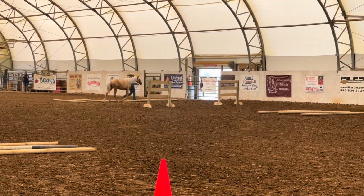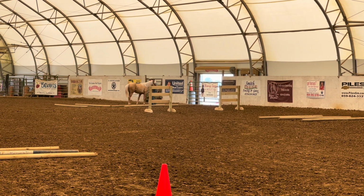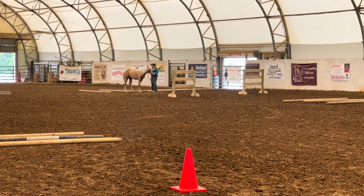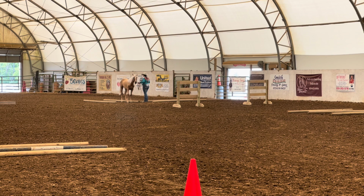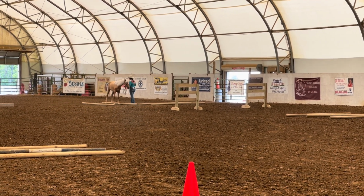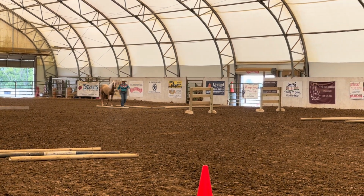And then we picked up a trot, went into the backing chute, stopped, and did a backing L. She was really good. She was really responsive. We never got out of the L. She did get a little close to one of the poles, and I just corrected with that. I had a whip, and I just corrected as we went. So after the L, we backed all the way through it.